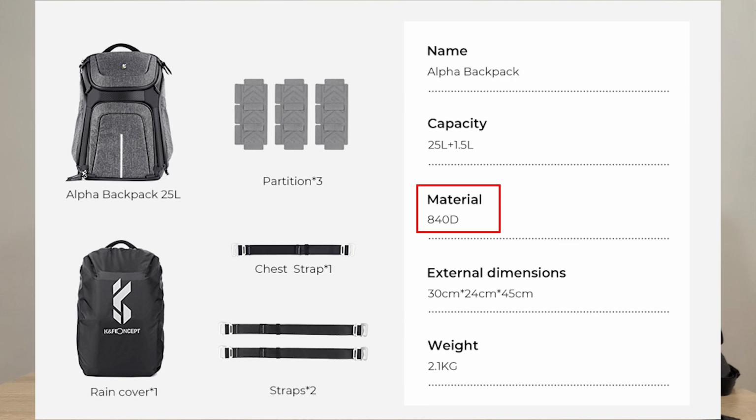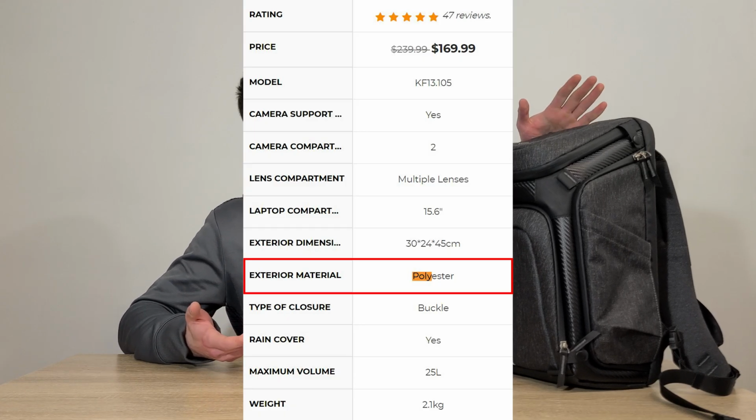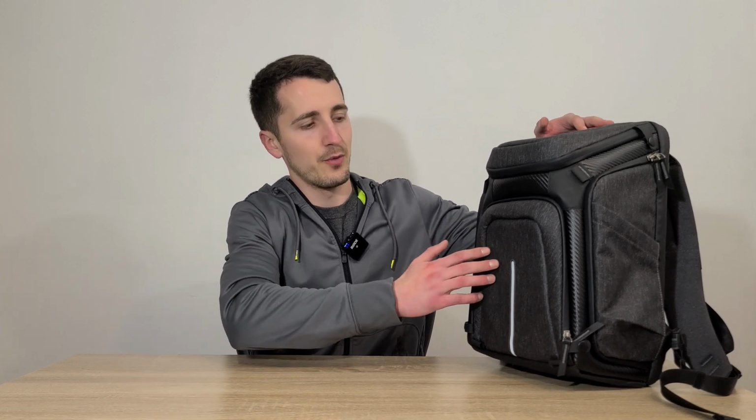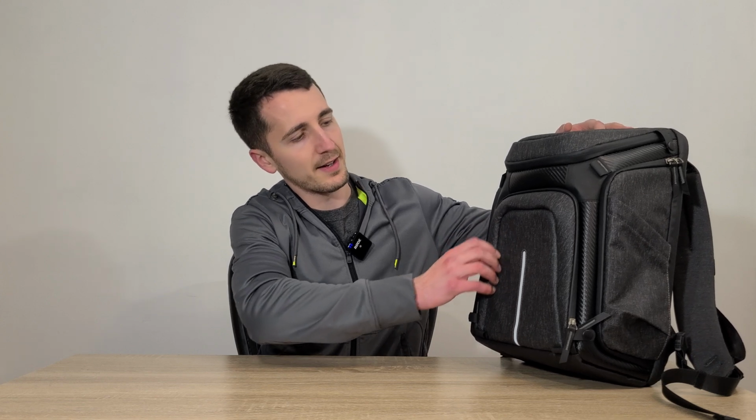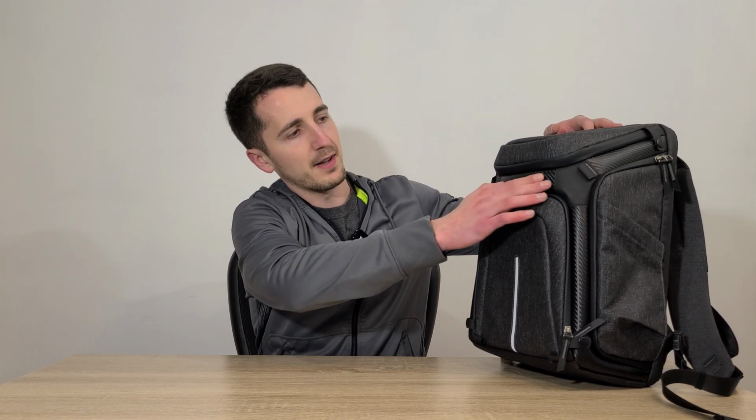Okay, let's move on to the materials of the backpack. Overall, K&F is pretty vague in terms of what materials they're using here. It says something about 840D, and if you scroll down later it says polyester. So 840D is usually used for nylon, and the denier is essentially the weight of each fiber. So a higher denier would be a bit of a coarser, a little bit thicker material. Now I would say that this is kind of a thick material here, and it does feel pretty resistant to scratches. And then we also have a different material here.